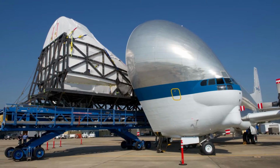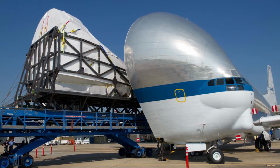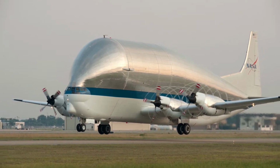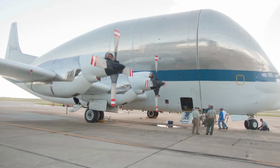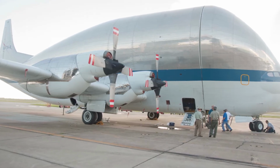However, instead of building their own aircraft, they bought two Super Guppies from NASA in the early 1970s. And a decade later, they would build another two. The Aero Spacelines Super Guppy, as it's officially called, was developed on the basis of a Boeing Stratocruiser. Yes, you heard it right. For 2 decades, Airbus would essentially use Boeings to get their parts around Europe.